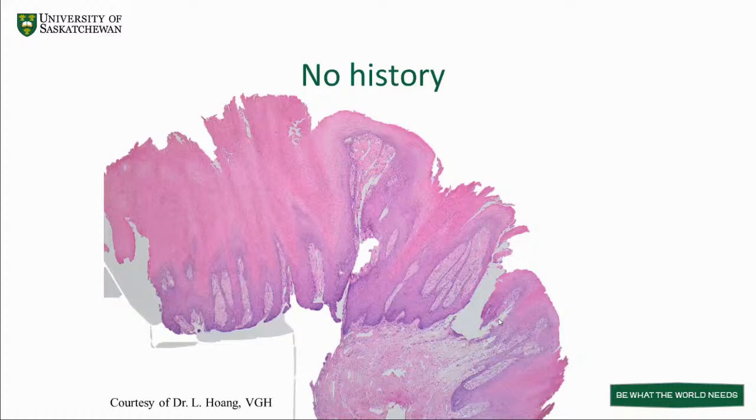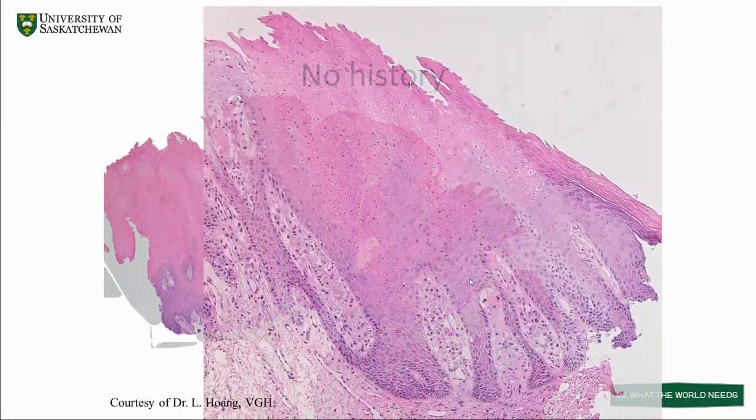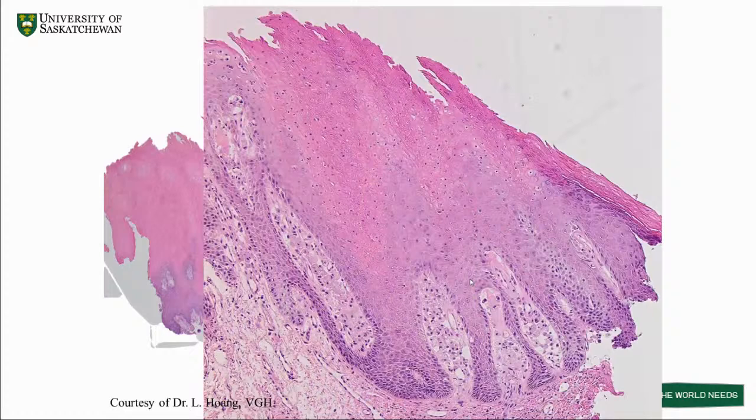So this was given to me courtesy of my friend, Dr. Lin Huang, who I guess has also done a PathCast lecture as well. And you can clinically kind of appreciate what this must have looked like on the patient's vulva and why it would have been a cause for concern. You have got a ton of hyperkeratosis, parakeratosis here. And it really is these elongation of rete ridges. And you think, oh my goodness, what could be inciting such a reaction?